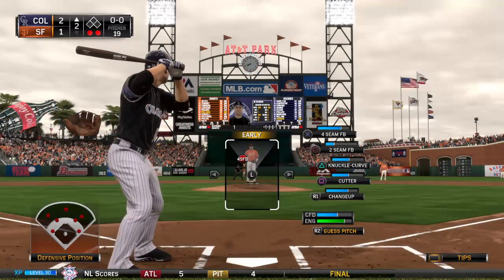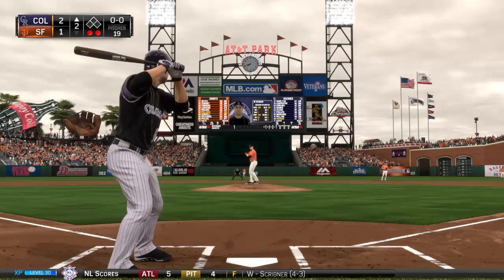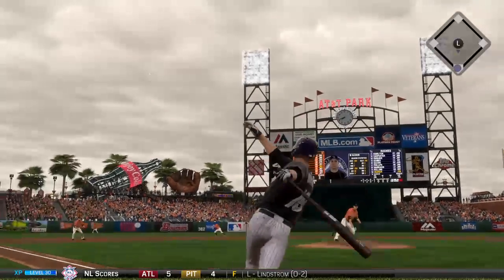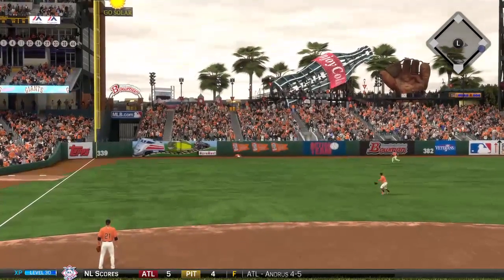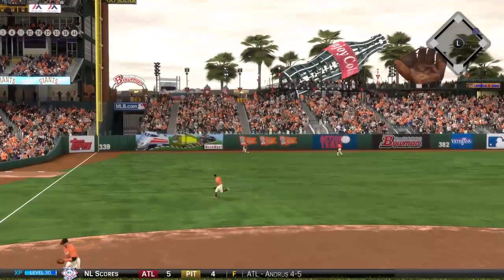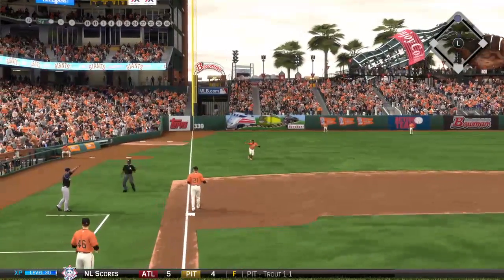So bases are empty here with 2 gone, and that leaves it to a guy who's not really accustomed to swinging the bat in the big leagues, Tim Hudson. Oh, and now look at this. The pitcher gives one a ride to deep left, and a diving try in left, but he can't come up with it. And he'll make it in there with a 2-out double.